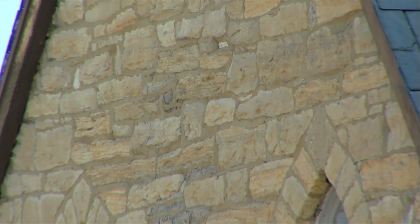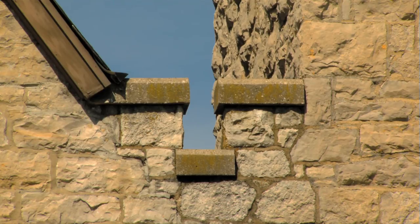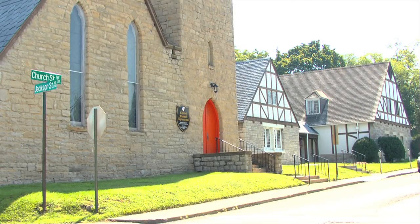A New York architect designed the church, and the design is symbolic of Blacksburg's shift from a local market town to the sophisticated architecture of the late 1800s. As you can see from the photographs, this building has significant additions to the original structure.